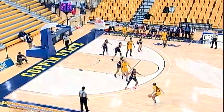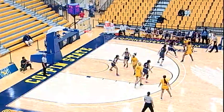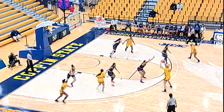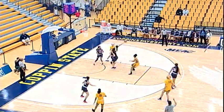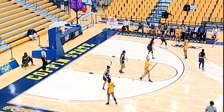Hamilton's got it. Top side left, coming around the Graham screen to the head of the key. Now for Dami on the high right. Now for Lawson, 15 to shoot. Now to Graham. Top side left to Price, 9 to shoot. Price hands it back to Graham. Step back three is on the way. Front of the rim, no good.